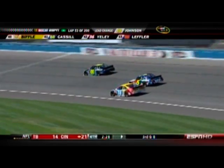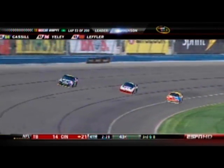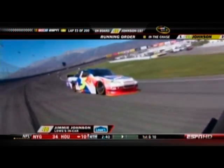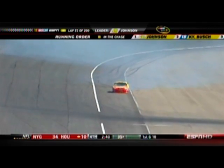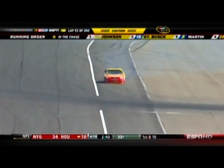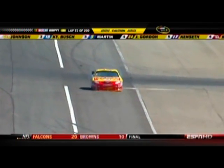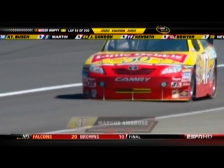Uh-oh. Looks like he was going to turn left on him there, but I guess he knew where Kyle was going, to the apron. Here we go. Caution's out. We got a problem out on the racetrack. Marcus Ambrose. Looks like that right front is down. Take it easy. Don't tear the fenders off. You got some flat tires there.